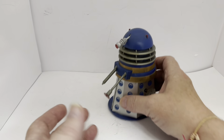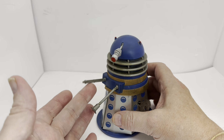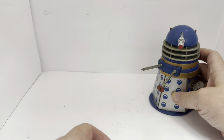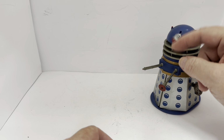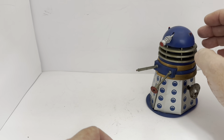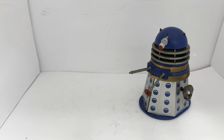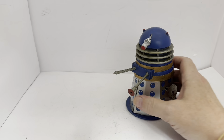60-year-old toy. The only thing is obviously these tend to drop down. They weren't a particularly nice fit, so they do have a tendency to hang. Otherwise, the eye stalk has a tendency just to flop up and down because that was just the way it was made. It wasn't made with any great care and attention that you would get these days as far as that's concerned. But it all functions very well.